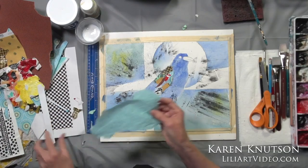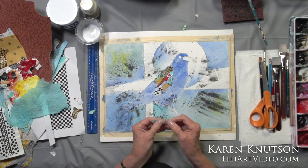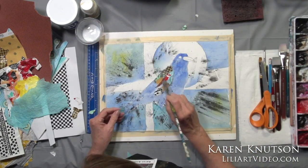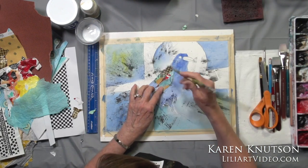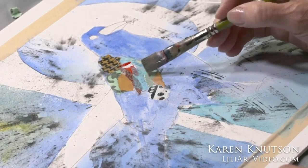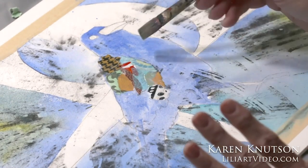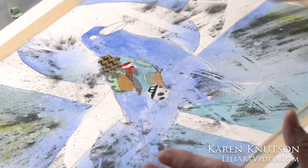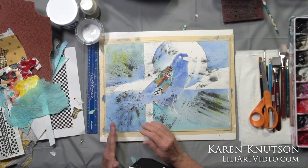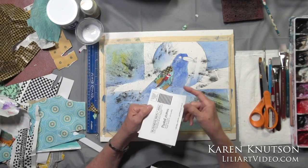Another thing that I love is tissue paper. You'll see when I overlap this that I all of a sudden not only have the blue, but as I overlap it over the top of this gold, I've got a light green color too. Anytime I want to unify something, I'll put a little bit of the tissue paper on top, and that blue really works well.